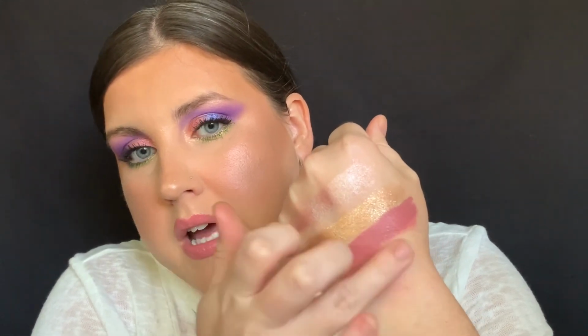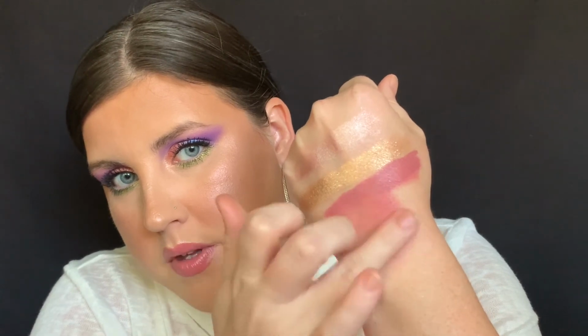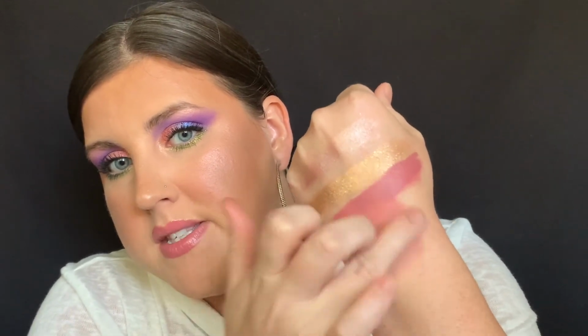And then if you just shear it out, you can get it even sheerer down here. Ugh. That would be stunning to do a monochromatic look with, and then to put Ballerina on top, like in the center of the lid. I can't wait to check these out and use these.